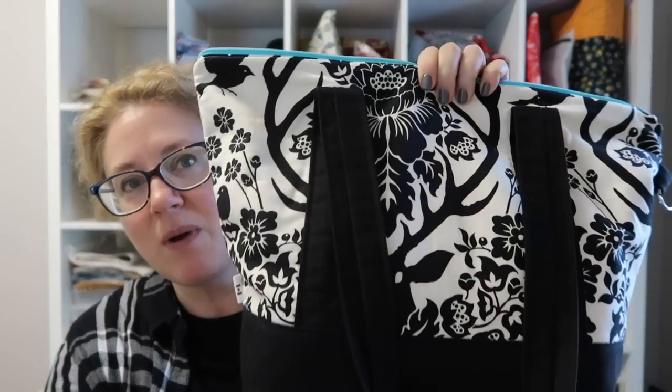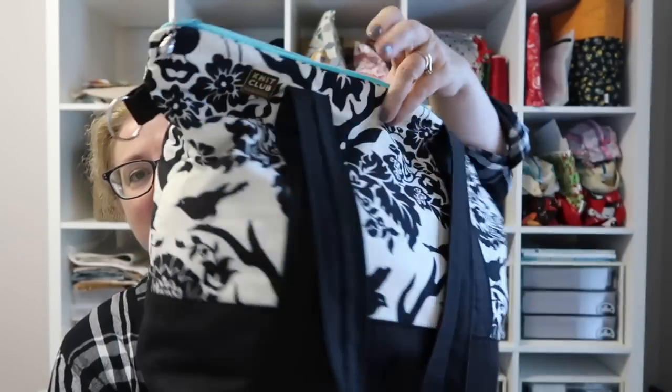This is one my sister-in-law used to make, large project bags for the shop. She was the pro at making the straps, the handles for these bags, and she was much faster at it than I was, so she was always in charge of making the big bags. This was the only one that I ever made myself from start to finish, and so I had to keep it myself. So this is mine.